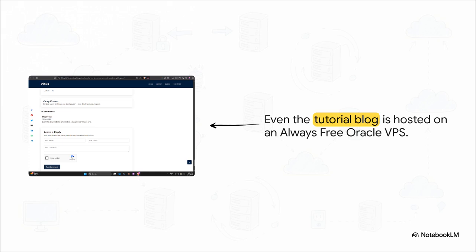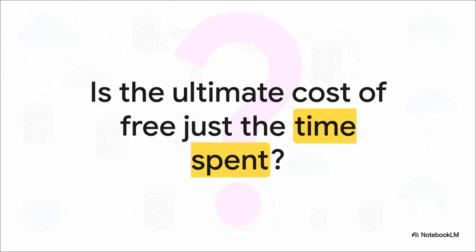In fact, in an Ultimate Flex, the very guide that details this exhaustive setup process, the one explaining the scripts, the complex firewalls, the workarounds, that entire blog is itself proudly hosted on one of these elusive, always free Oracle VPS instances. It's just a perfect, self-sustaining loop of internet tech resourcefulness. Which brings us to a final thought for this explainer. We've explored the insane specs, the crazy arms race of JavaScript auto-clickers, and the really intricate setup required just to maintain this system. But it really begs a serious question.